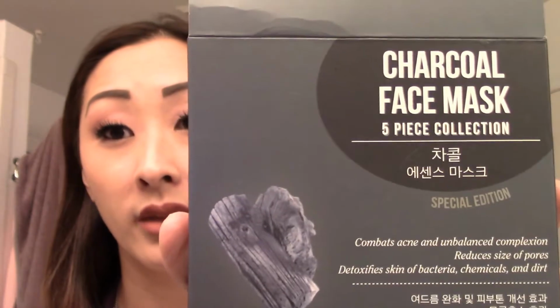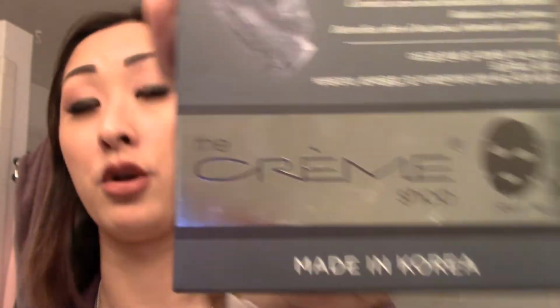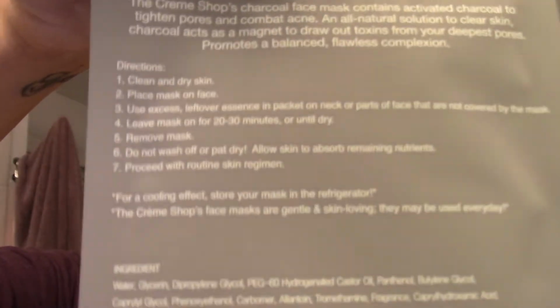Now, as far as a couple new products I wanted to introduce you guys to. As you guys know, there's a huge rave about the charcoal face masks, right? So I tried this one by the Creme Shop, or the Cream Shop, I don't know, a Korean brand. And they're nice. This is a regular mask, as you can see. And it tells you the directions on how to use this.